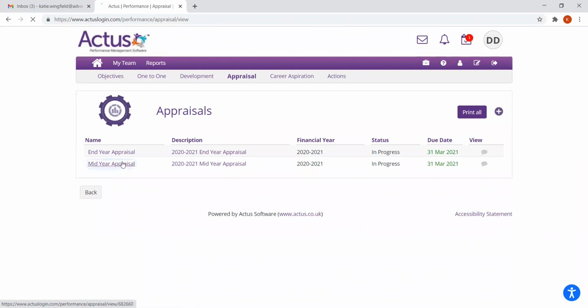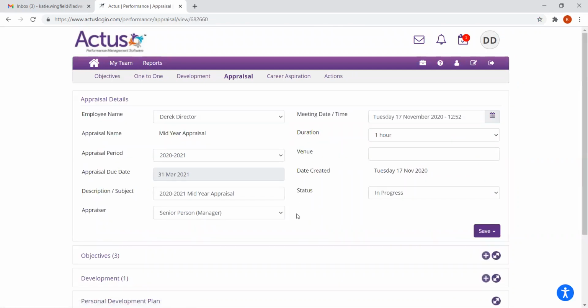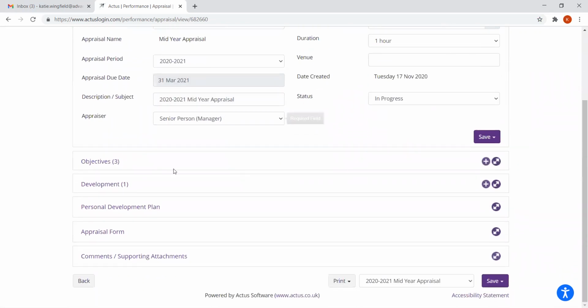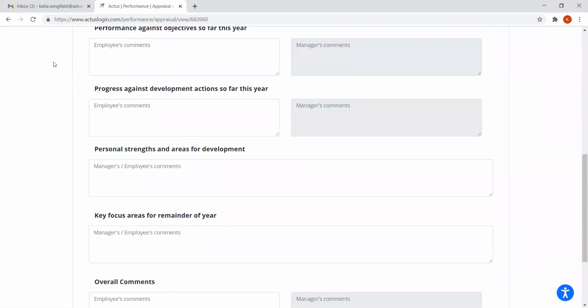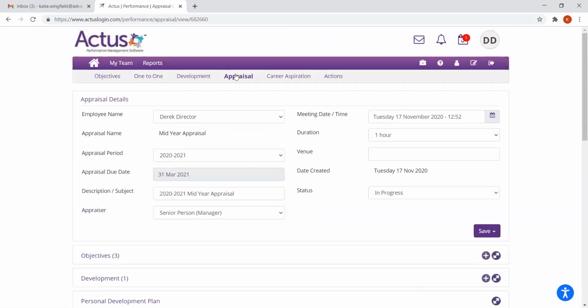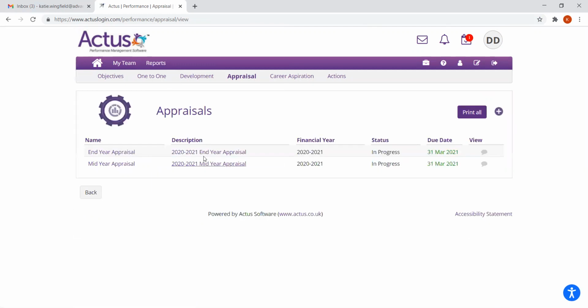In terms of the appraisal, again, we have predetermined templates which you can use. And if we drill down into this appraisal, we can see a date on it. We can see that the objectives have pulled through. When we look at the actual appraisal form, the employee fills it in, the manager fills it in, there's overall comments, and it's signed off. And again, at any time, somebody can go and view the appraisals that they have within the system.